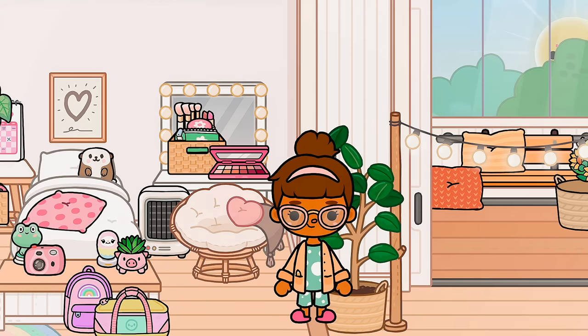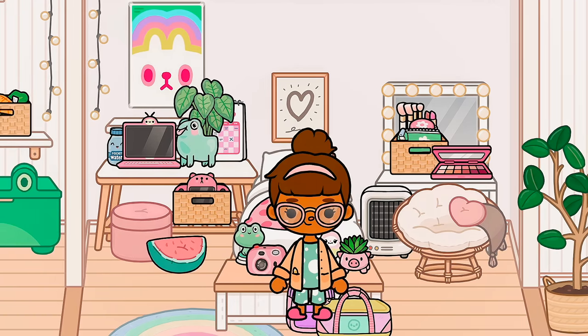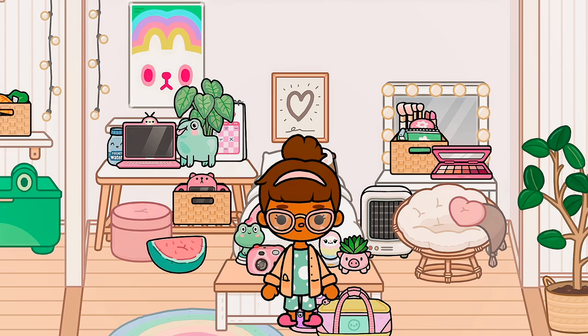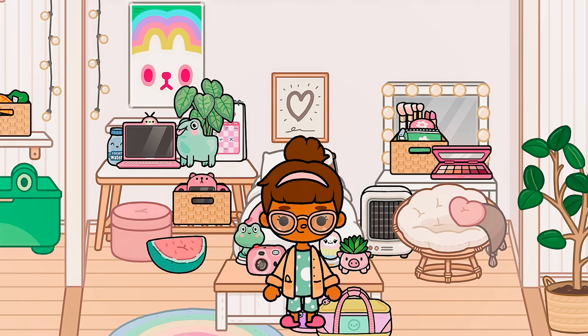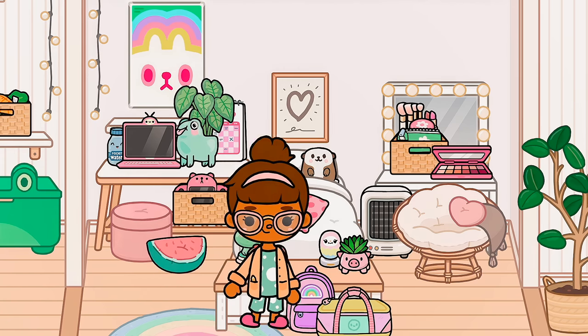So going to the left side of the house, first of all, we have my daughter Leah's room, and she was so happy to finally have her own room. If you guys watched our moving video, if you haven't, that'll be linked in the corner. But this is what her room looks like now.